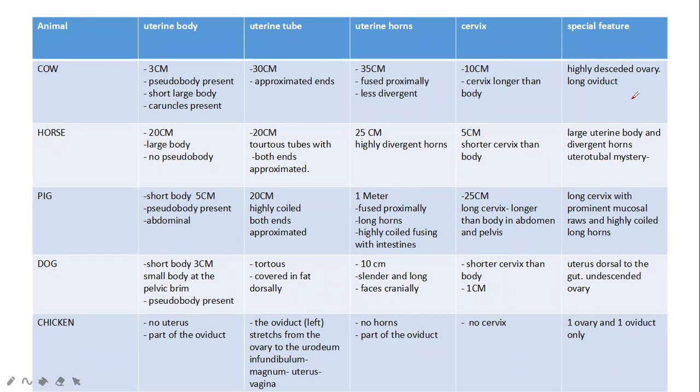What's really interesting about the cow is the highly descended ovaries, right? And the long oviducts. And we say the horns are actually facing caudally, towards the ovaries that are descended to a high degree.